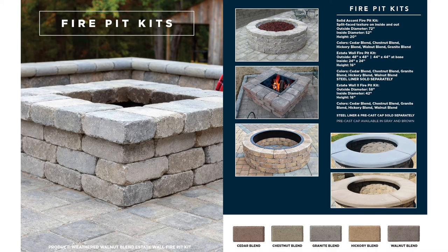Grotto Hardscapes now offers 3 separate, distinct fire pit kits. The Solid Accent Fire Pit Kit is a large fire pit kit, 72 inches outside diameter, 52 inches inside diameter, and 20 inches high. It's constructed out of the VersaLock accent units that are made solid, so they have a texture on front and back to make a really attractive large-scale fire pit.